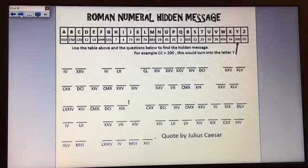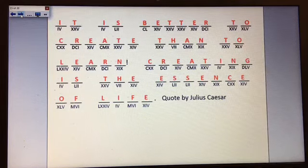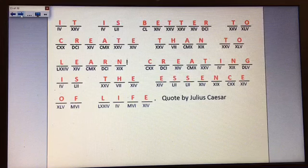Okay, so here's your first Roman numerals challenge. It's a hidden message one, so you've got to look at the top, look at the letters, see what numbers they represent, and then work out what the message is, or the quote by Julius Caesar. Press pause now to try your own. So here's his quote. It is better to create than to learn. Creating is the essence of life. Have a think about what you think that means.